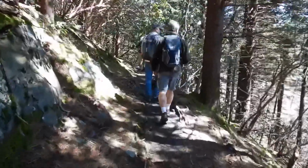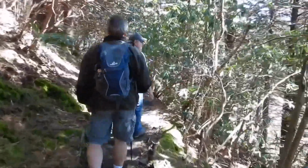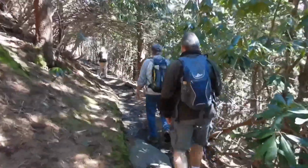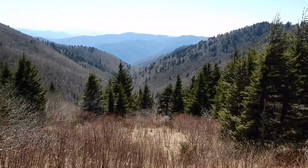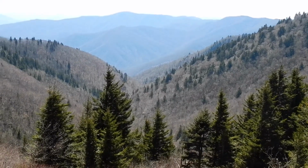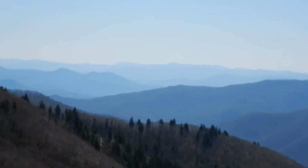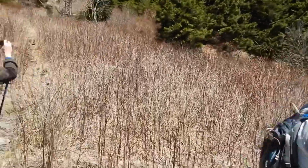Like how you expected to see it back in the day. We're standing in front of the real Charlie's Bunyan. I'm kind of looking back to the south at the Thomas Divide and down into the Kephart Prong in the Smoky Mountains. The real Charlie's Bunyan is up this little trail right here.